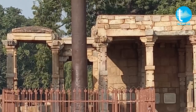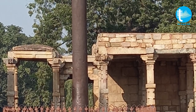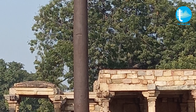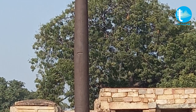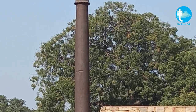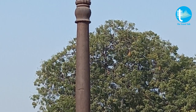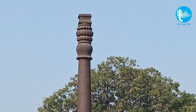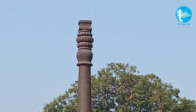The iron pillar in the Qutub complex is a structure 23 feet 8 inches high with a 16-inch diameter that was constructed by Chandragupta II, who reigned between 375 to 415 CE. It is famous for the rust resistant composition of the metals used in its construction.